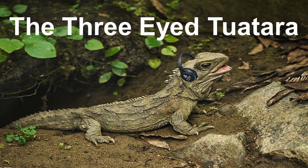Okay, so now I'm going to do something that's maybe a bit off-kilter for a podcast and actually describe to you what the Tuataras look like. It's going to be a bit weird, but bear with me, maybe we can have some fun.